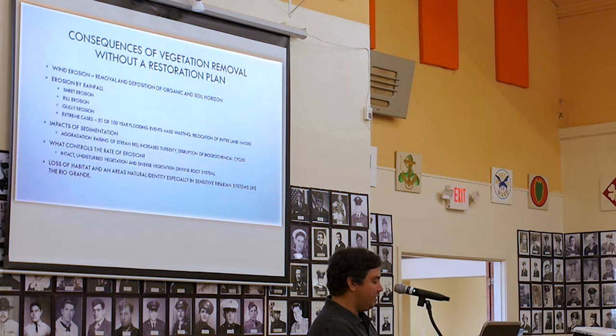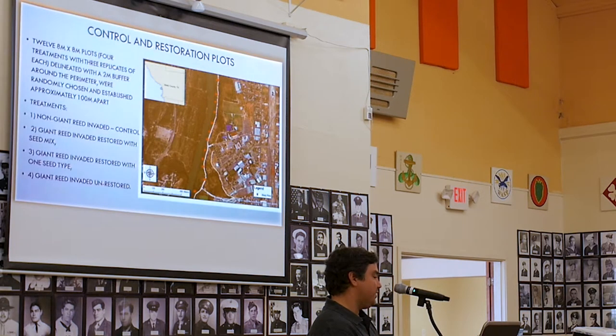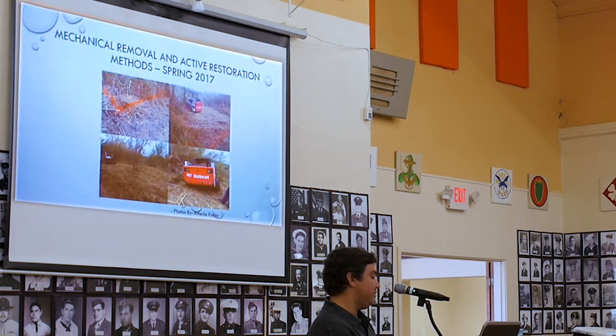Erosion, sedimentation, these are all things that could affect the landscape. And just very quickly moving forward, the new study that has been going on: restoration plots were established along the Rio Grande, 8x8 meter plots, 3 replicates of each: one non-giant reed invaded, which is our control, giant reed invaded restored, giant reed invaded restored with a seed mix, and uninvaded restored.